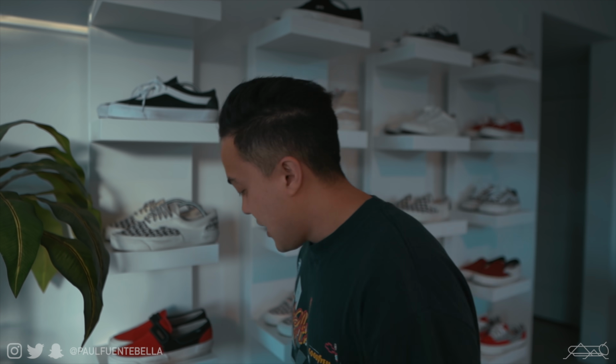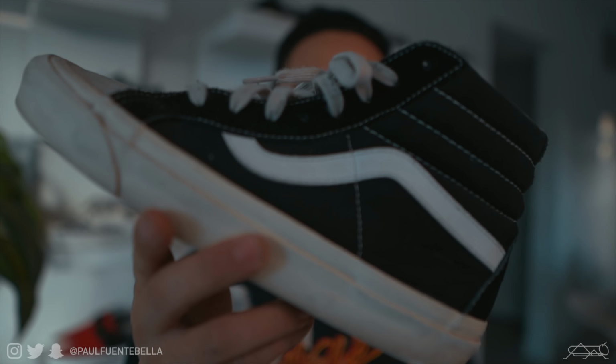Okay, so now on to my last pair of Vans. Now, it's a pretty anticlimactic ending. It's not my best sneaker, if you will. Again, there's no specific order to this. We have here the Fear of God Skate Highs.